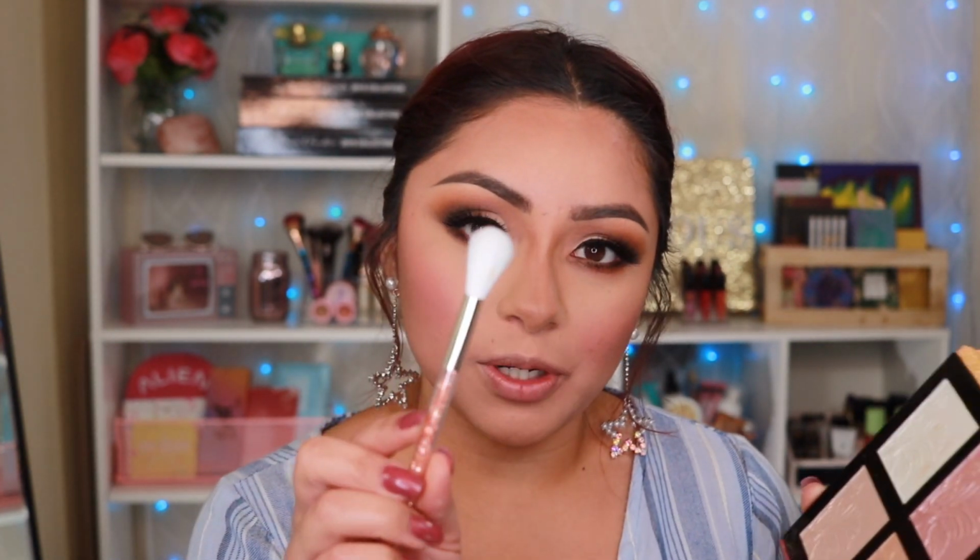Let's move on. So I'm going to use the Wet n Wild highlighting palette, and I'm going to go into the gold shade. I think that gold just kind of complements my skin a little bit better. So we do have a highlighter brush. So I'm going to go in with this brush here. This is for highlighter as well. I do have one that's kind of similar to it.